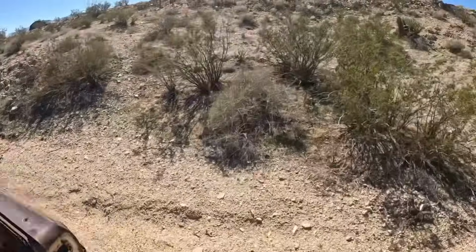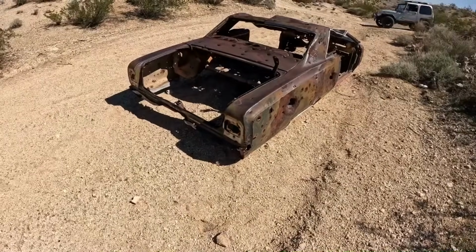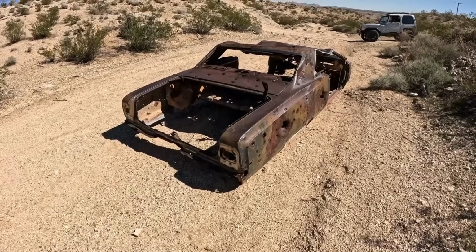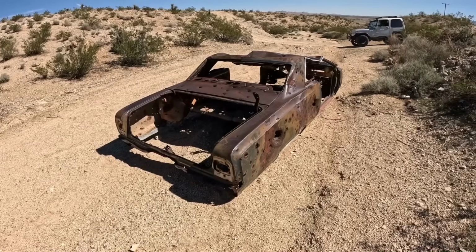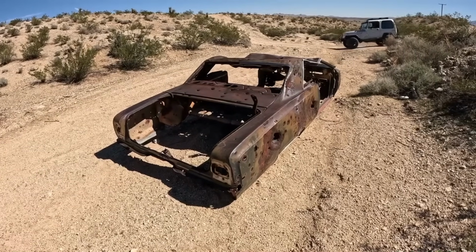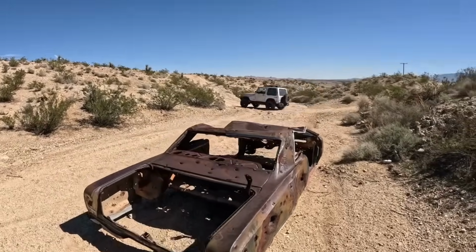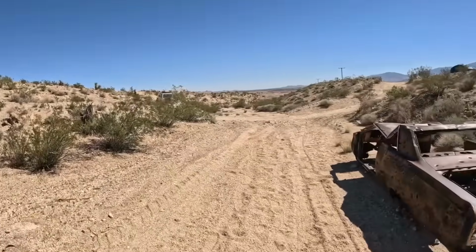We might be on private property as well, guys, so we might get told to leave. It's a landmark, baby. What is this, a Nova? It's probably been here for 20 years, 30 years. Yeah, I think it's an old Nova. Probably. Yeah, box Nova. Kind of weird somebody threw it down here. Guys out here having fun.